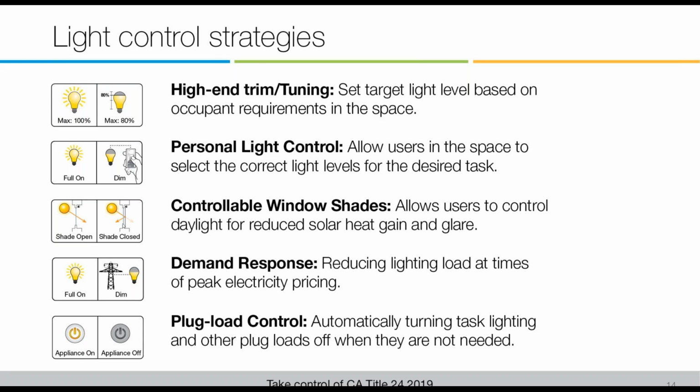The last two, it doesn't really matter whether you like them or not, and they are some of the changes that have occurred recently in California. Demand response specifically, I'll spend quite a bit of time on in the second half of this presentation. And then plug load control, everyone's favorite, hasn't gone away. You still have to do it on new construction projects. So we'll talk about that a little bit.